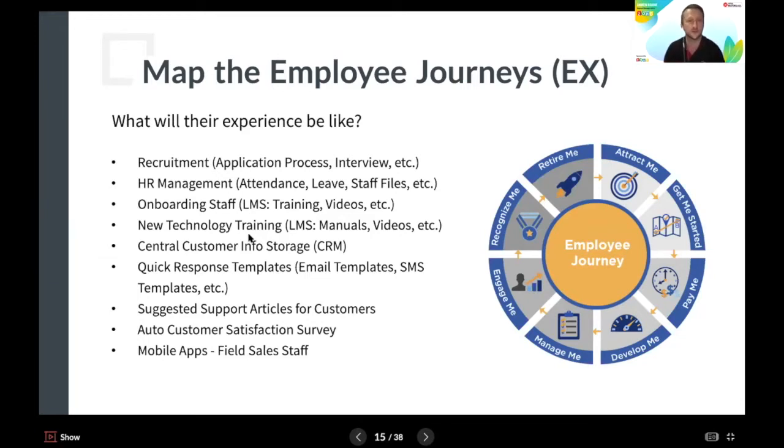Or I know in Zoho People, our HR management, we've got an LMS, which is a learning management system where you can actually document courses that staff can go on and also go back to and see exactly how things need to be done.